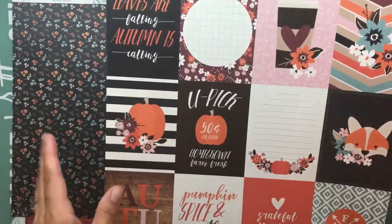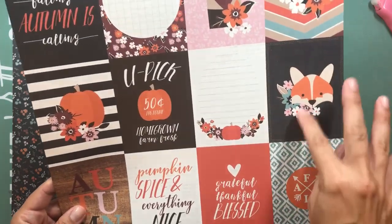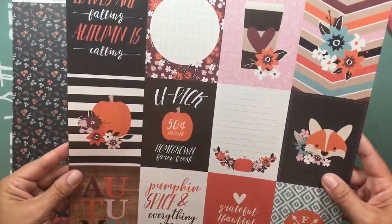All these papers, then you get another 3x4 card. Again, you could just cut the pieces that you want, but a lot of these I'd probably use as embellishments. Definitely use most of these for embellishments.